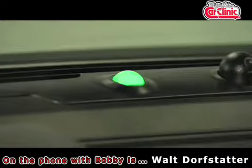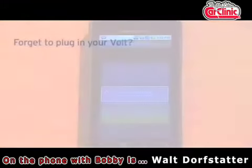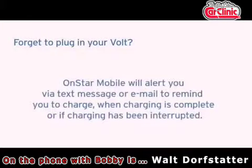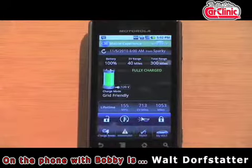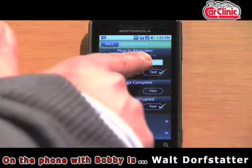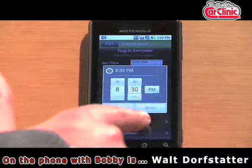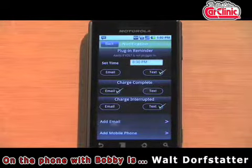So I'd encourage anybody that's interested to go ahead and download the app to either an iPhone, a BlackBerry Storm, or the Motorola Droid, and you can log on to OnStarMobileDemo.com and actually download the app yourself and get an experience that will actually show you some of the interactivity of the app itself. We're talking with Walt Dorfstatter, president of OnStar. Walt, would you give that website one more time?